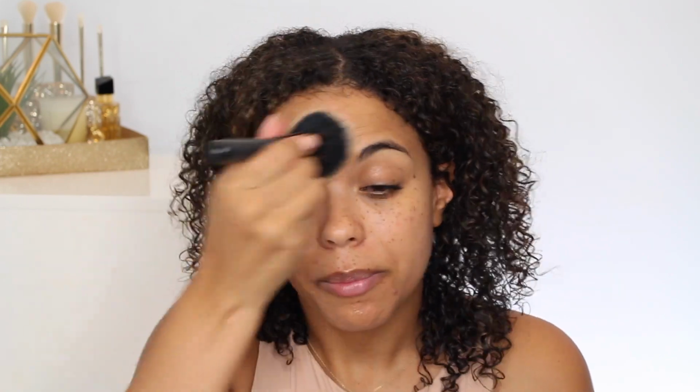I'm going to wear the 16 today. I've worn the 15 as well, but I'm going to wear the 16 today just because I do have some color. I have about a pump and a half of product out on my hand, and this side of my face has been primed, and I'm just going to pat it on. I'm going to use a brush today. This is the e.l.f. Ultimate Blending Brush.